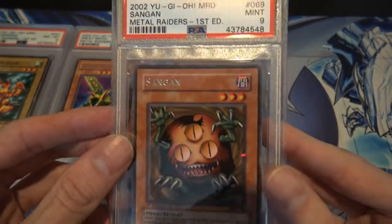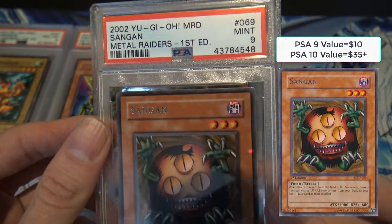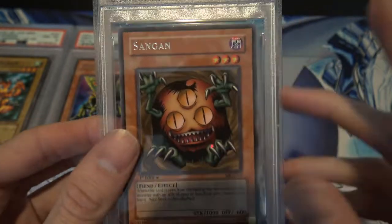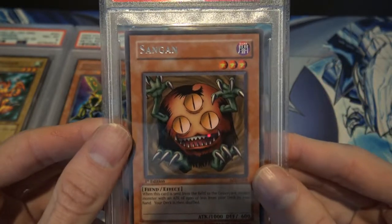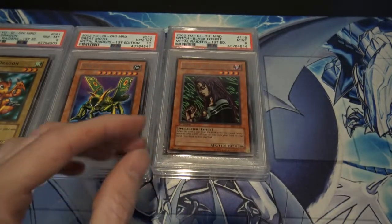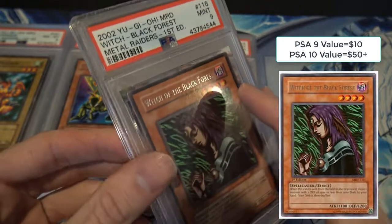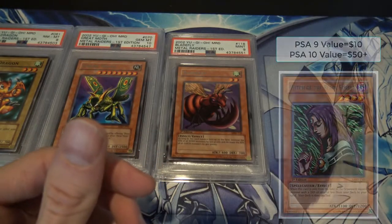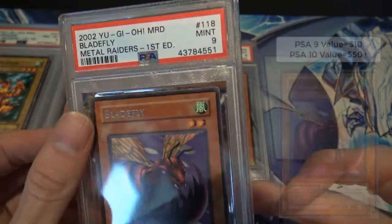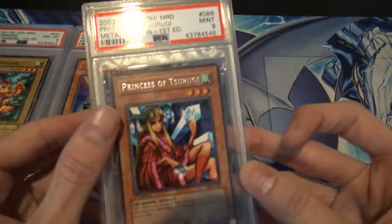Sangan, who is also a very heavily used card in the original card game. Not Gem Mint, but just a Mint 9. Sangan is just a rare card, but you are guaranteed at least one rare card per pack. So that's pretty cool. Got Witch of the Black Forest at a Mint 9. And the reason I'm showing you these Mint 9s is because they're part of my collection, and most of them were part of the article. Blade Fly. I'll go pretty quickly through the rares at Mint 9, excuse me.